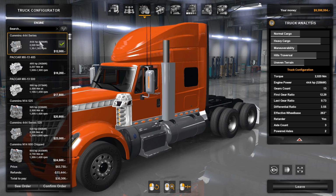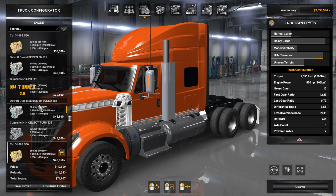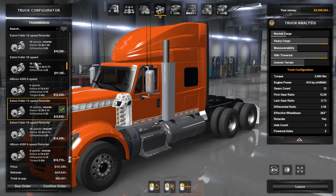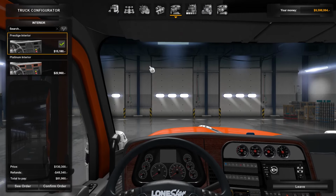Engines, we've got quite a range here, starting off with a 444 horsepower Cummins engine. I've just been driving around that, it sounds very nice actually. Got some Cat engines and then Cummins, so Detroit diesel as well. The most powerful is this one here, the Cummins. It's been chip tuned to 610 horsepower and 2,700 newton meters of torque pretty much. Transmissions, loads to choose from: 10 speed, 13 speed, 18 speed, 6 speed, all without retarders.